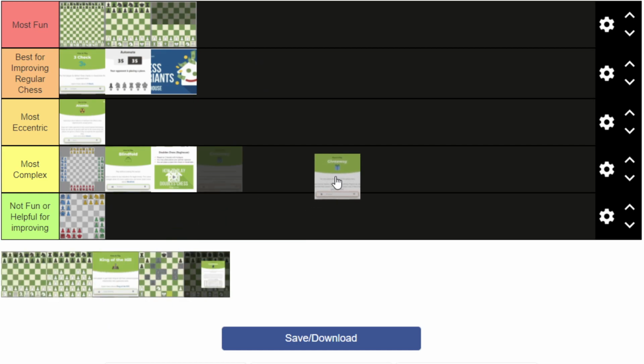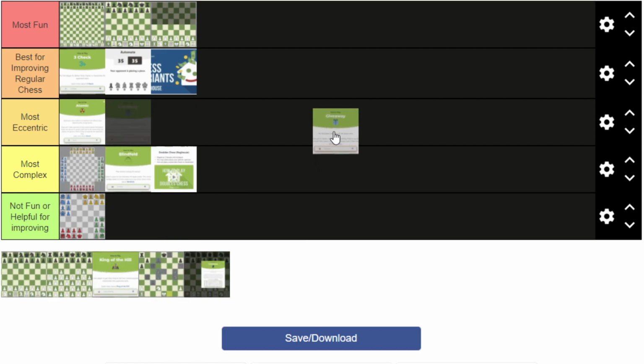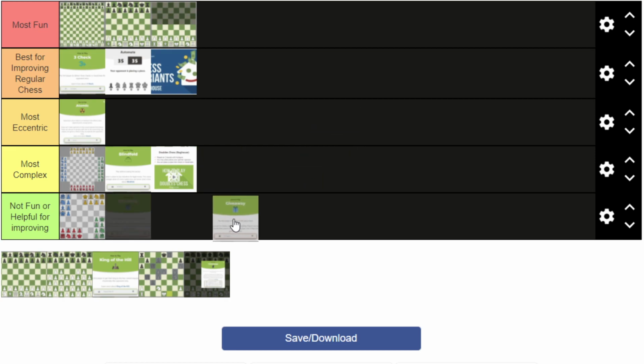As for giveaway chess, this one is just silly. I hate it. You just have to try to get rid of your pieces, so it's not helpful, except for maybe a little bit of calculation, and it's just really frustrating. As soon as your opponent just sort of has you, then you have to start capturing their pieces and you have 0 decisions to make. So this is not fun or helpful for improving your chess. Stay away. I hate it.